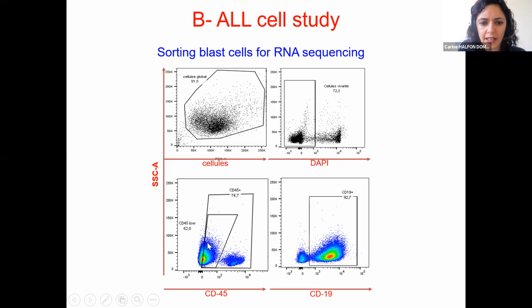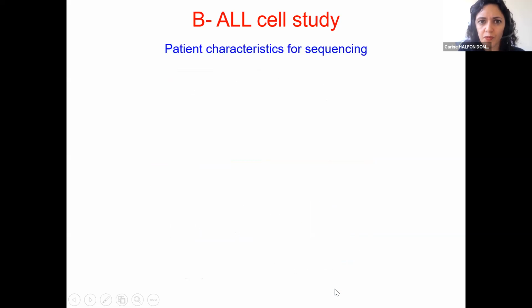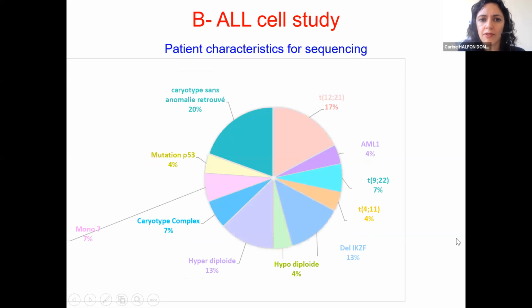And we select, as you can see on this slide, the CD45 low cells, because the B blast cells have the particularity of expressing a low level of the pan-hematopoietic cluster of differentiation 45. And then we select the leukemic cells according to the immunophenotype, for example here, the CD90 cluster of differentiation. And we also have the patient characteristics that will go with the sequencing.